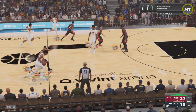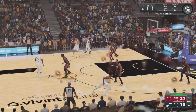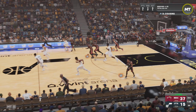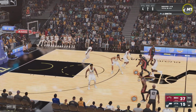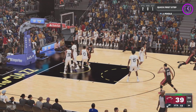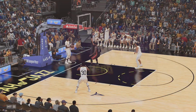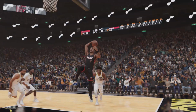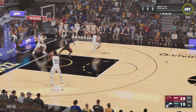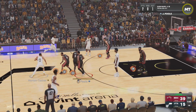Point 135 left in the third. Pass to Gay. Here's Horton-Tucker. The Jazz again can't hit it. Miami leading by 22. Here's Poole. Oh, and that one, no question, powered it down. Yeah, a nice, strong finish on the inside. But, Greg, that's what he does. He's got the dunker mentality. An absolutely tremendous athlete, able to go up and finish over the biggest of defenders.